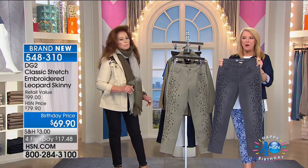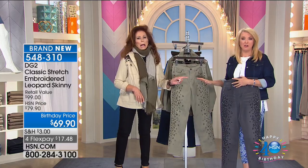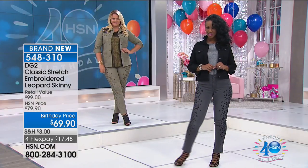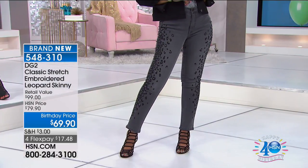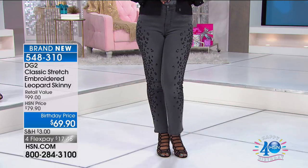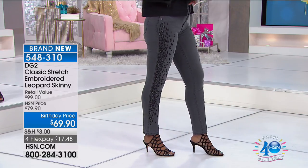Gray's the most limited, if you want the gray. Overall, I have about 400 pairs left with all of you either online or on the phones. We're down to the last 400. Gray is the most limited. And don't forget, sizing is 2 through 24 if you're new. And in this one, the inseam is 29 inches. So just a perfect, perfect little skinny.